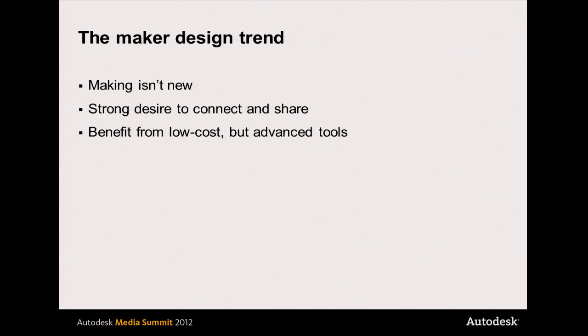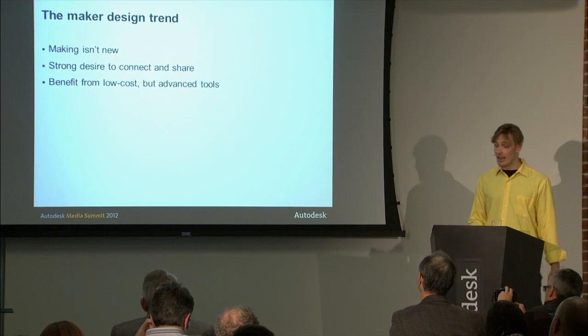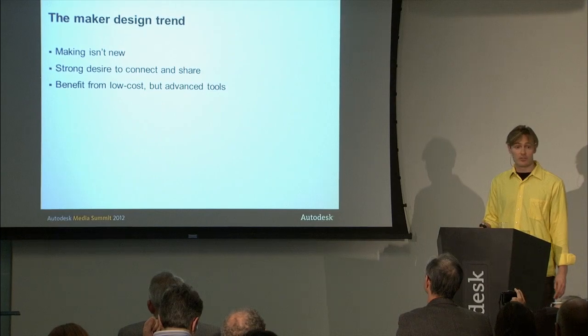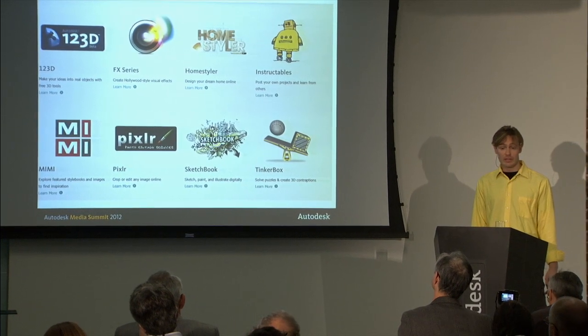So the trends that I see: making isn't new. People have been making for a long time. And they have a really strong desire to connect and to share. So what is new is they're being given really powerful tools to connect and share. And so they benefit a lot from these tools. So that's really what we're trying to do with the consumer tools that we're building.